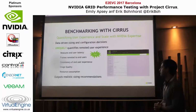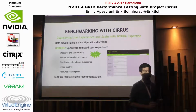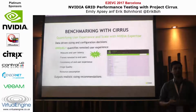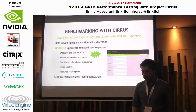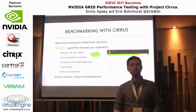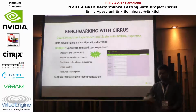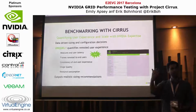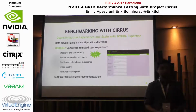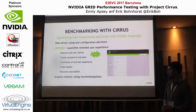What we've done is we measure things like end user latency. What I mean by end user latency is the overall latency an end user will perceive. So basically, how interactive is your session? When moving your mouse, how much lag? How much is it like local? It includes network latency, but it also includes the latency of your USB stack, rendering on the remote side, displaying on the client side, the encoding process, everything. So it gives you an idea of how laggy or how snappy your user experience is.